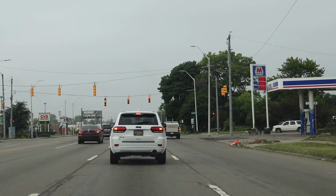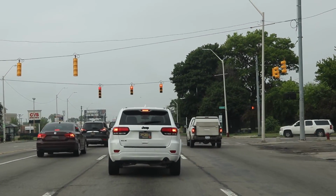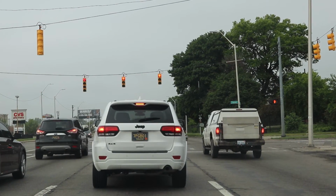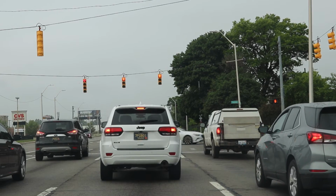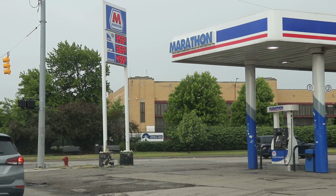City Airport on the right. You can't really see it. I might turn the camera a little bit when I'm stopped. But Detroit has City Airport, Coleman A. Young International Airport. If you ever would fly into Detroit, you'd go to Metro Airport. But that's like the mini airport right there.